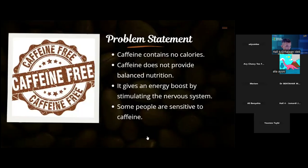Now, for the problem statement, we need to understand why we are creating this product. Caffeine has a problem: it contains no calories at all, and it does not provide any balanced nutrition. It gives an energy boost, but only by stimulating the nervous system; it doesn't give any energy to our body. And some people are sensitive to caffeine.